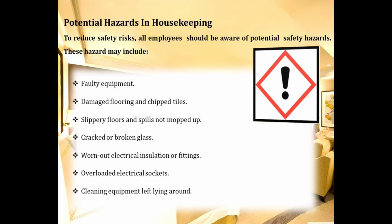Cracked or broken glass. Broken glass and other sharps are physical hazards. Broken glass also has the potential to be a health hazard if it is contaminated with toxic chemicals, blood, or infectious substances which may enter the body through a cut or puncture. Worn out electrical insulations or fittings. Overloaded electrical sockets or socket overload.